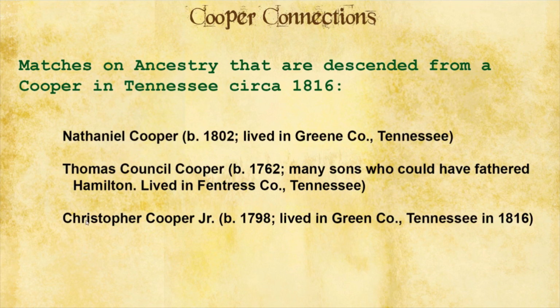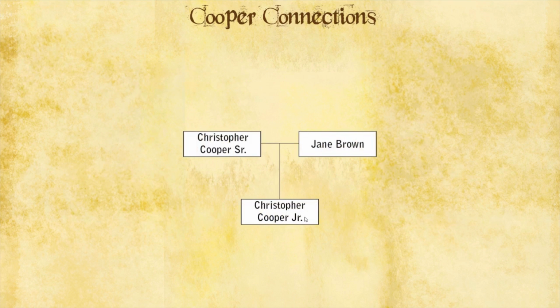So yeah. All right. So then we have Christopher Cooper Jr. here. And he was born in 1798, and he lived in Greene County, Tennessee in 1816. All right. Well, we actually have a lot of matches that go to this Cooper family here. So let's explore that. So Christopher Cooper Jr.'s parents is, of course, Christopher Cooper Sr. and Jane Brown. All right, so we're seeing a Brown again. Could this be someone who's connected to our Brown family? We'd have to explore that.